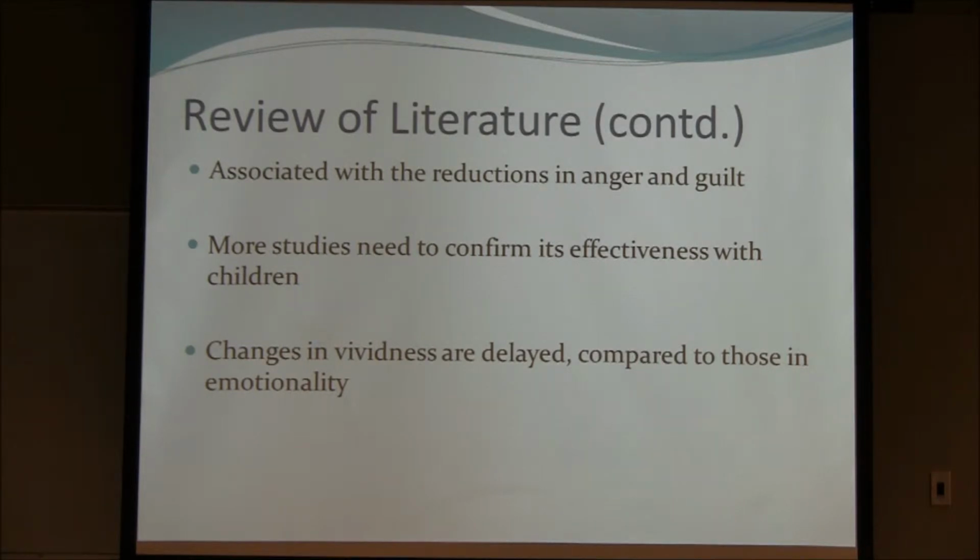Although it did receive mixed reviews and is still considered a promising treatment for children suffering from PTSD, more studies are needed to confirm its validity and efficacy with children, as they are a vulnerable population.